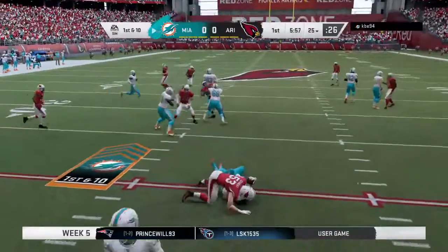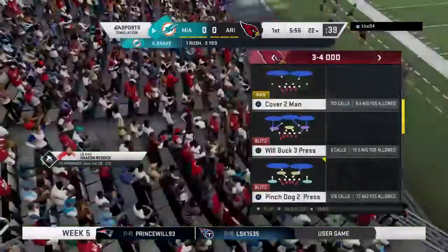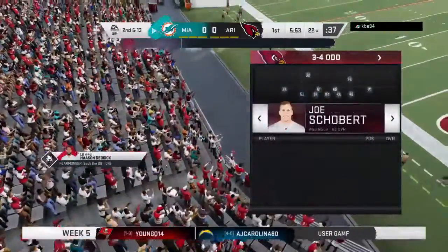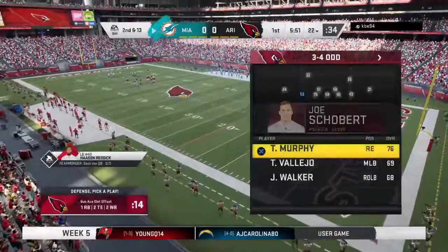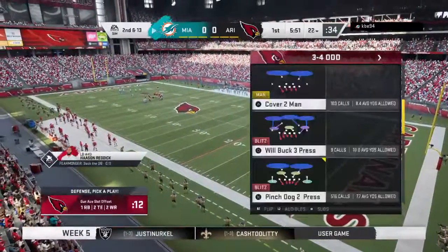First carry for Kenyon Drake. And that one blown up quickly as he's going to be stopped before he could even get started. They'll wind up losing 3 yards here. And that'll make this a 2nd and 13.